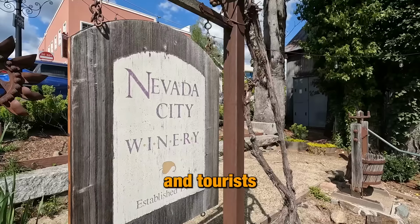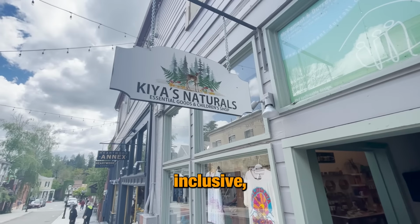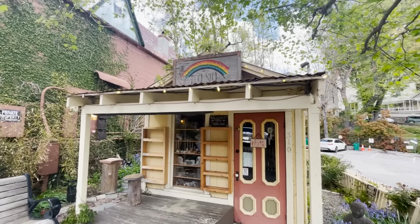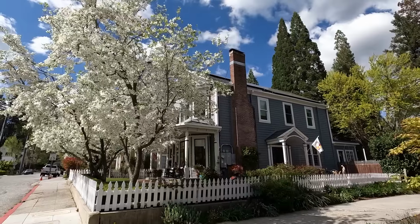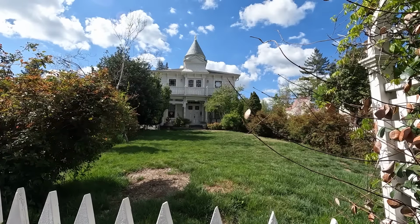These days, locals and tourists alike love Nevada City for its architecture, its bohemian yet inclusive, eclectic yet down-home vibe. There's a really cute kind of French style, I guess, to a lot of these houses. It reminds me of New Orleans. I am absolutely in love with this little town. If I was to ever live inside a city again, I feel like this is where I could do it because it's quiet enough and it's got so much charm.